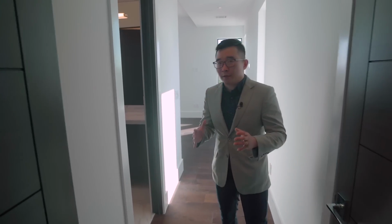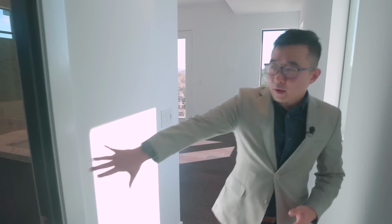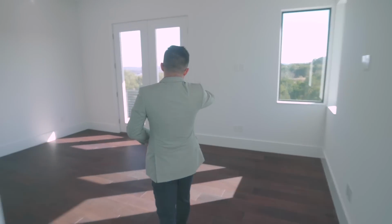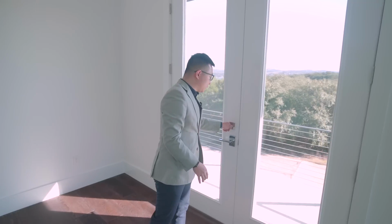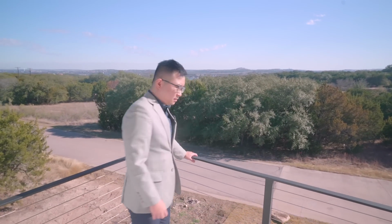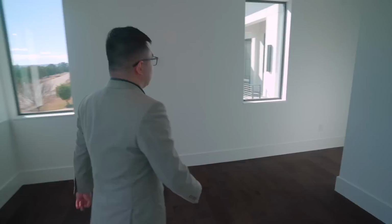The third bedroom is almost identical to the second bedroom because of the design of the whole house. Again, you have your en-suite bathroom. And of course, you have the view of the Texas Hill Country on this side as well, and you also have direct access to your own patio with cable railing. All right, now let's check out the master.